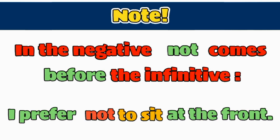Note, in the negative, not comes before the infinitive. I prefer not to sit at the front.